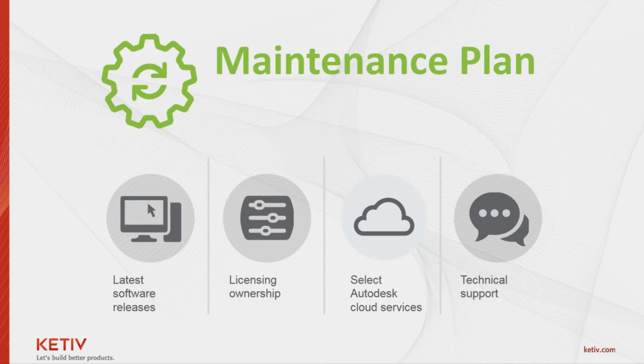Mm-hmm. Again, this might be a little repetitive, but we think it's valuable to include it. Why don't you quickly tell us, Nigel, what comes in a maintenance plan? Definitely. So real quick here, as Eric said, you do get the latest software releases as they come out. Every year Autodesk does release those updates. You do get them the day they come out.